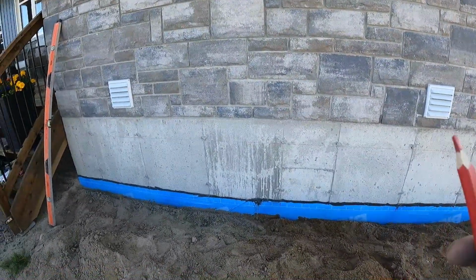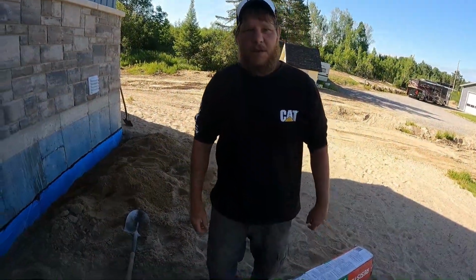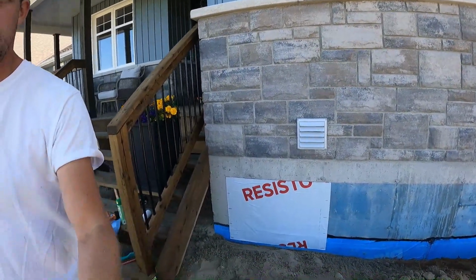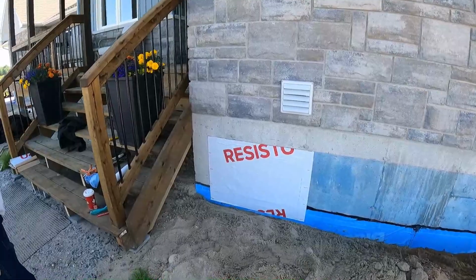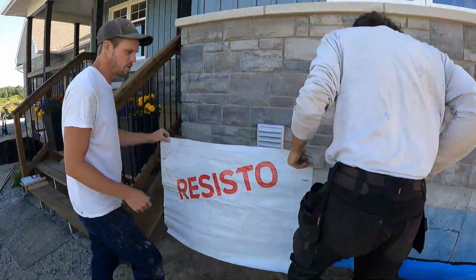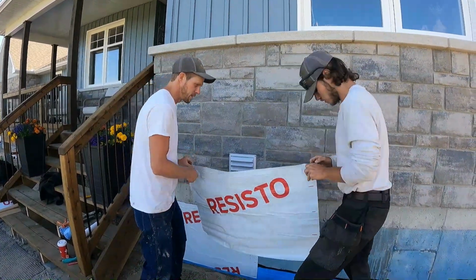We'll take you through step by step once we get going. Bam. We got a cameraman here. We're gonna show you how to actually apply this stuff. Shane, the cameraman. Resisto. Yep, this dude. Normally these rolls are quite a bit longer. Hold on, we need copyright. Oh yeah, there we go. We don't want that.